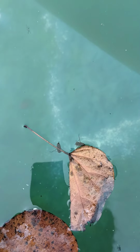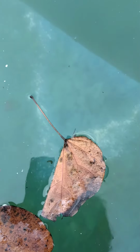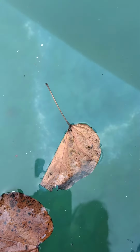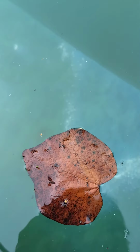There he goes. He's moving. They inevitably end up in the pool no matter what. But these are the biggest I've seen. Normally they're a silver color and they're smaller. They're hiding under the leaf. There they go now.